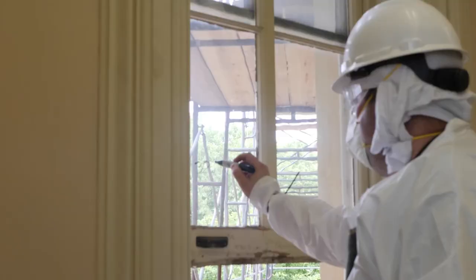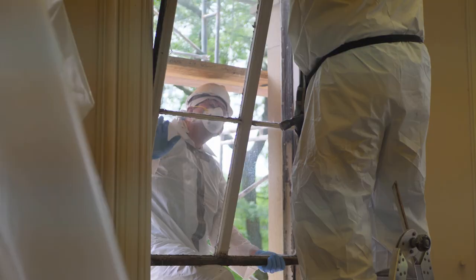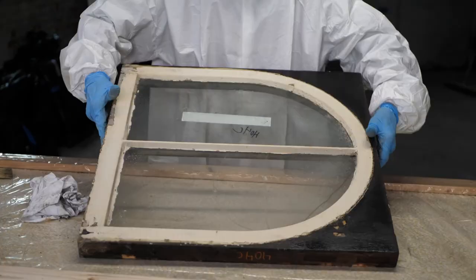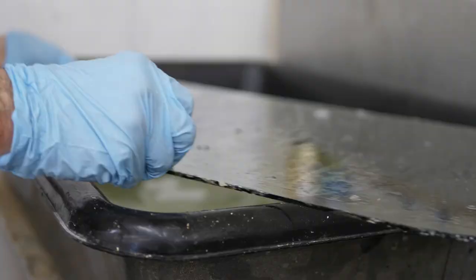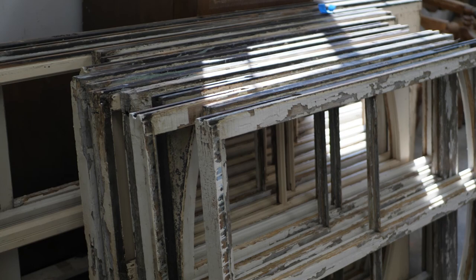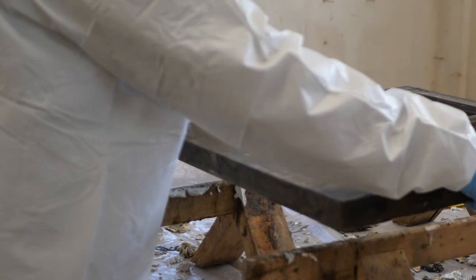Before removal, all windows are labeled and documented. Carefully, each window is then removed from the mansion. They are brought to Heritage's glass studio. Here, the vintage glass is separated from the frames and will be stored for reuse. The wood frames are weather-worn, requiring repairs and refinishing before they can be brought back to Reddick Mansion.